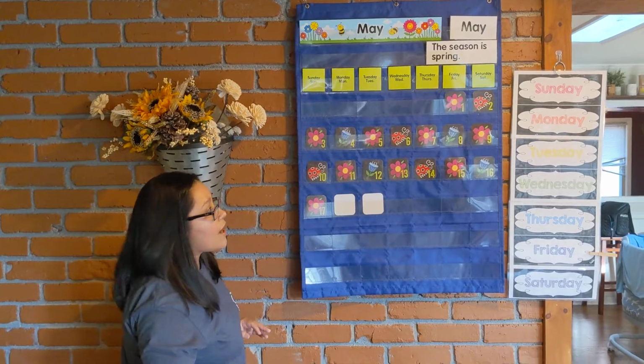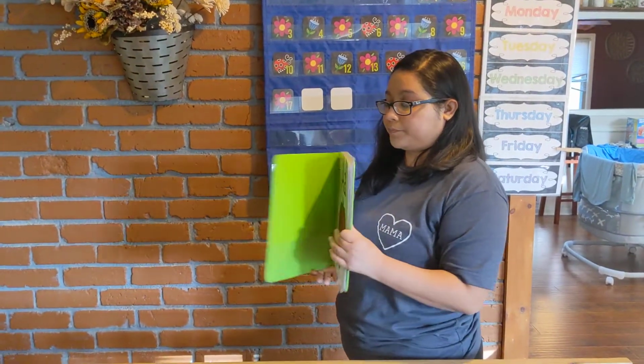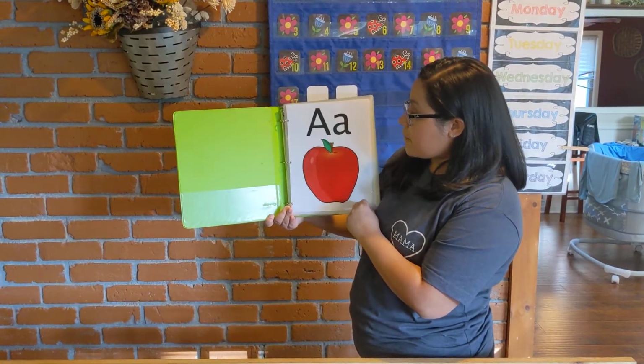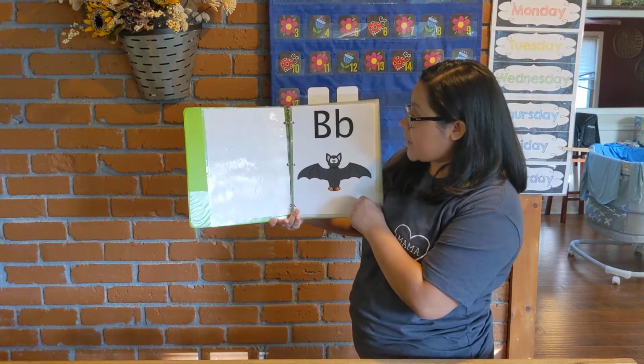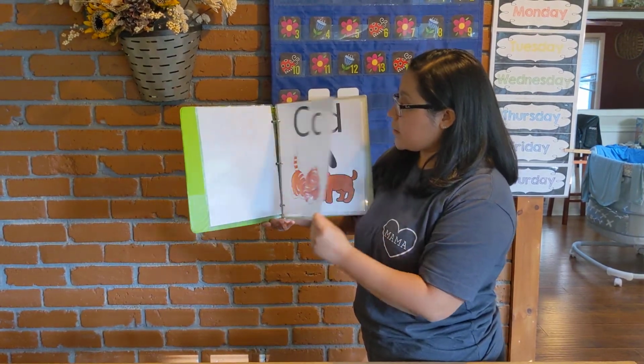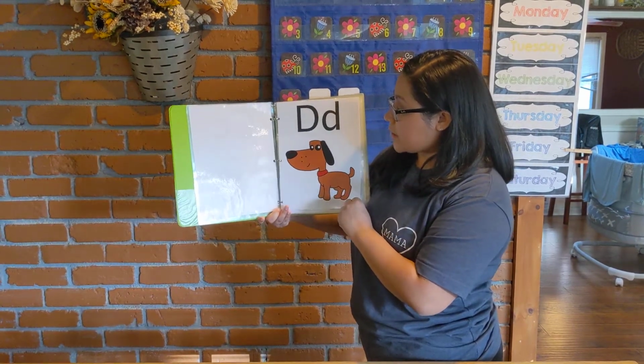And we are going to do our alphabet book. And on Monday, we'll do a new letter. A, apple, a. B, bat, b. C, cat, k. D, dog, d.